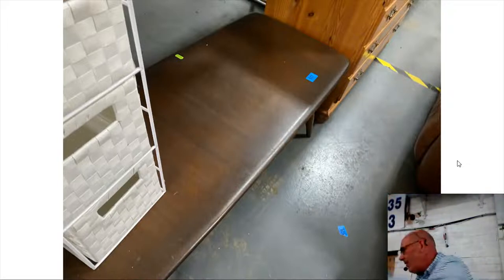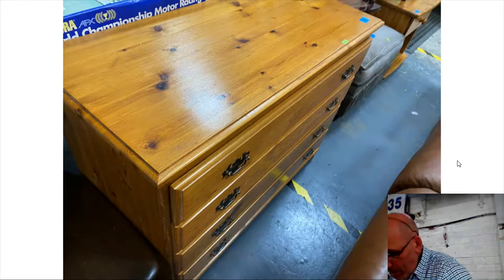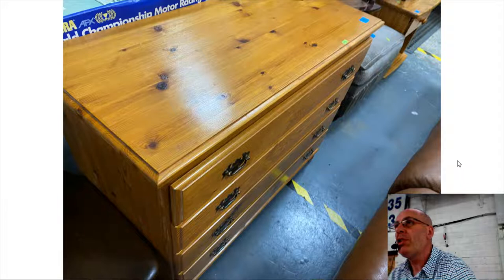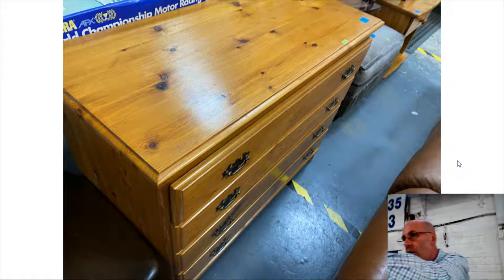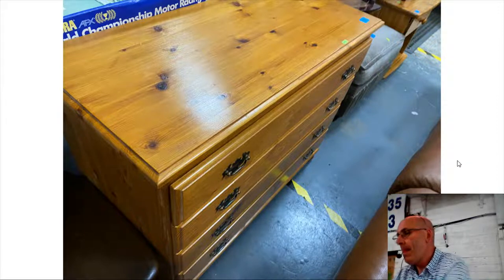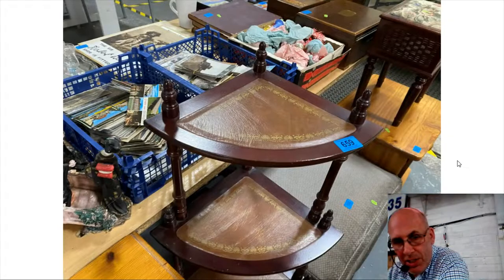Lot number 658 is a pine chest of drawers, nice one as well. I'm straight in at £20 bid, should be more, 22 anywhere. 22 and I'm out, £22 bid, 24 anywhere. £24 anywhere, selling these ones away then, 24, 26. 26 and bid, 28 anywhere. £28 anywhere, selling away then at £26 to number 52.